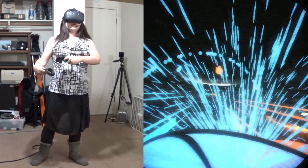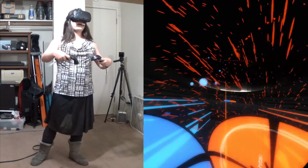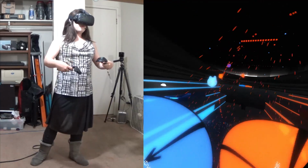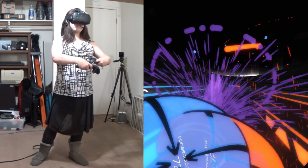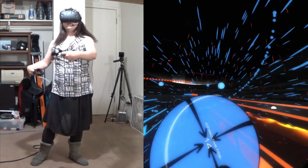There's a little bit of vibration when anything hits your shield. This definitely gives you a feeling of a small impact. It doesn't feel like a massive impact, like it's going to push you backwards, but you definitely feel like something is actually hitting your shield. Oh Jesus.